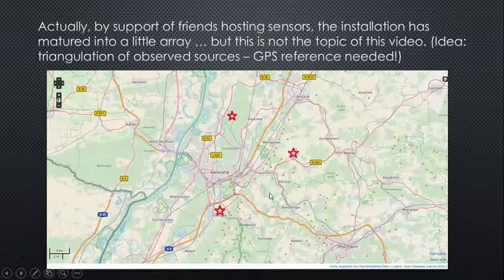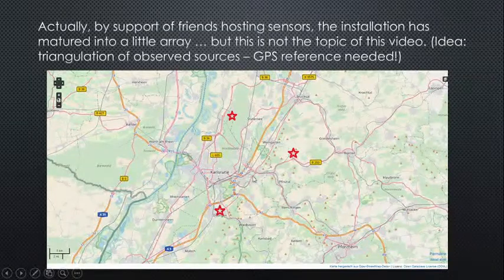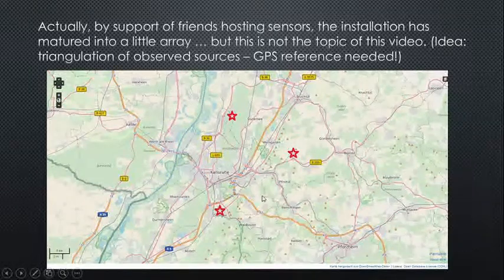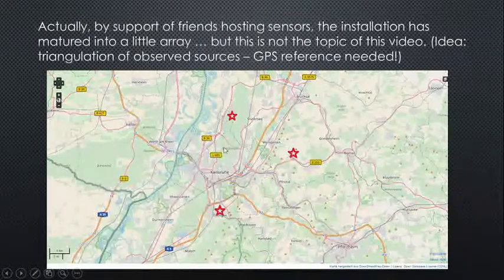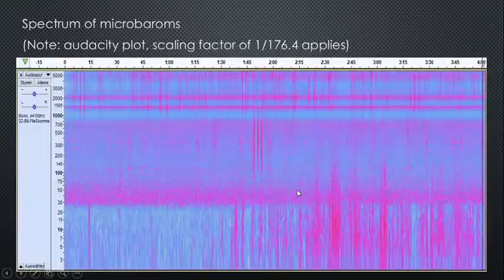It's harder than I assumed to do this, but this is ongoing work. Perhaps I have to move the three sensors closer together to improve the measurements. The technical sources, I often observe them only in one or in a pair of sensors and not in all three sensors.